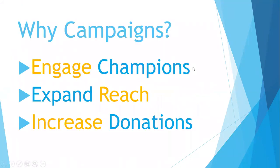Why might a donor want to lead a campaign? Firstly, it's a way to be engaged. As an organizational champion, you are most likely heavily involved in the work of the nonprofit you're interested in supporting. Maybe you're a board member, a very active volunteer, etc. You're also probably pretty good with technology, as that will be helpful in leading an online fundraiser. Additionally, you're helping expand the reach of your nonprofit's fundraising efforts.